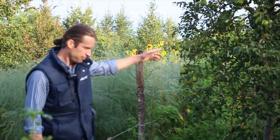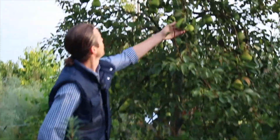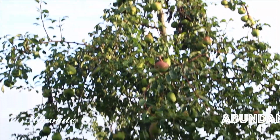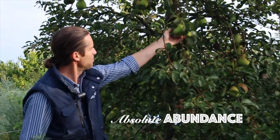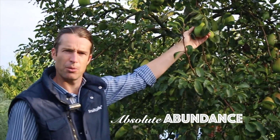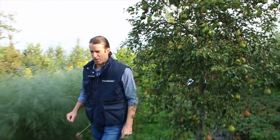The first one is a pear. You see the tree is loaded with pears. It's absolute abundant. It's really big pears. This is a Dutch variety, or at least we grow it a lot in Holland, which stores well into the winter, and it's really a juicy dessert pear. Let's walk to the next one.